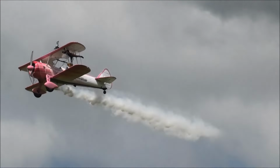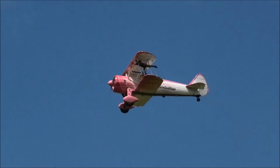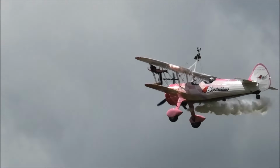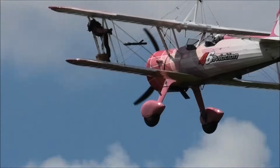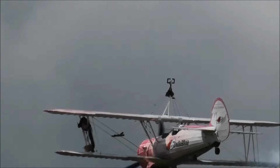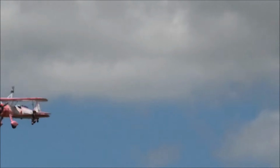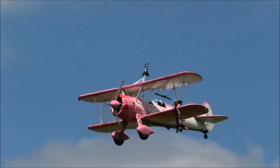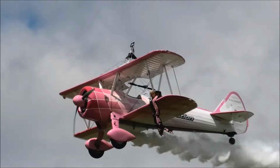Everybody, slow speed pass, let's give her a huge wave. Now, I think this is even crazier. Ladies and gentlemen, get your cameras out. Danielle is hanging upside down from that lower wing with her arms outstretched.